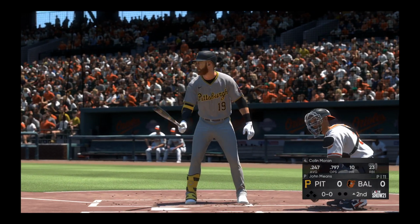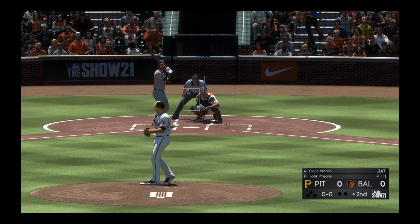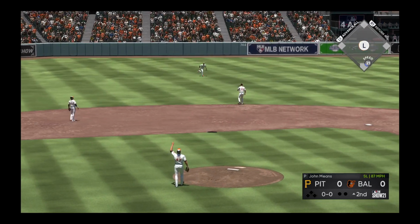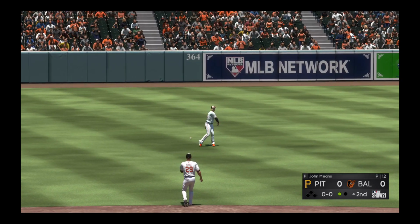All set for the start of the inning, and next to bat will be the first baseman, Colin Moran. Now the pitch. High in the air into shallow left center. Hayes comes on and makes the catch in shallow left for out number 1.